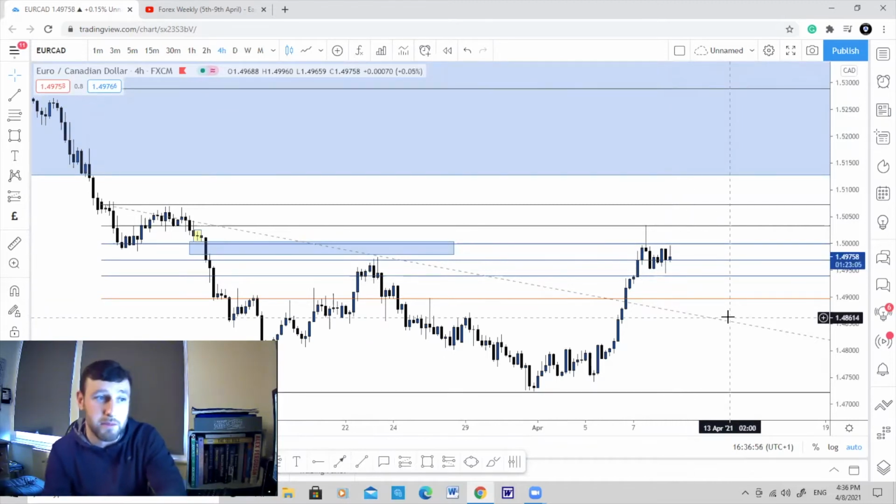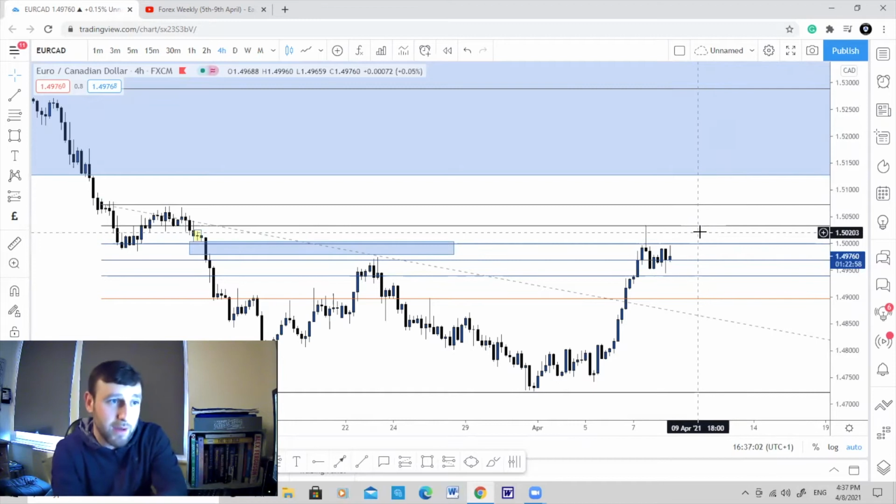It's only 15 pips away. It will be an area where I would look to take an entry. And again, you can have a stop loss round about 150, 200. Keep a 30 pip stop loss.